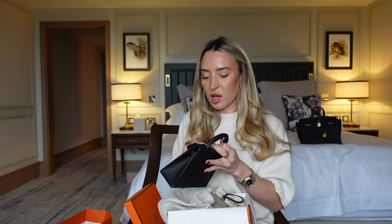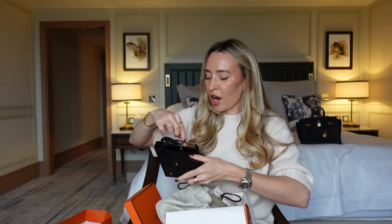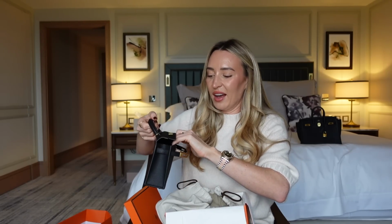I'd actually never held a mini Kelly before that day. That actually sounds like I'm saying it as a child. I don't mean it like that. I just mean I'd never touched one before. I was quite shocked at how small they are. I knew they were small, but it is really tiny. It's so cute. I have worn her a few times already. Also kind of scared, I always am when I get a new bag. You just baby them a lot. But, I mean, absolute perfection.